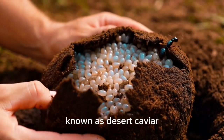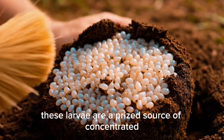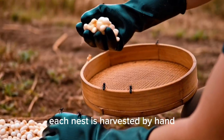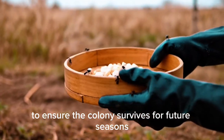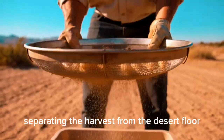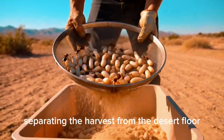Known as desert caviar, these larvae are a prized source of concentrated protein. Each nest is harvested by hand to ensure the colony survives for future seasons. Initial cleaning begins in the field, separating the harvest from the desert floor.